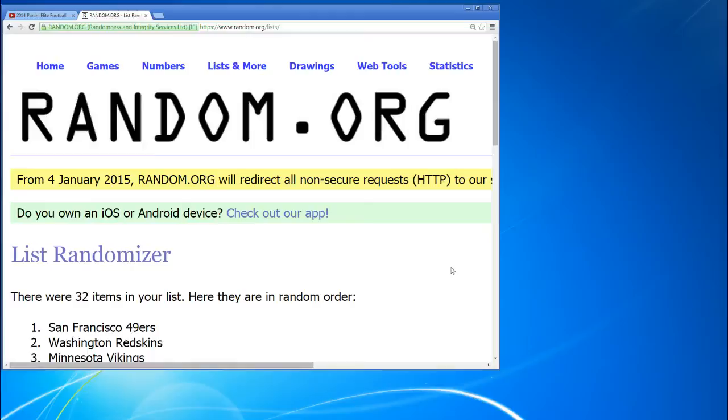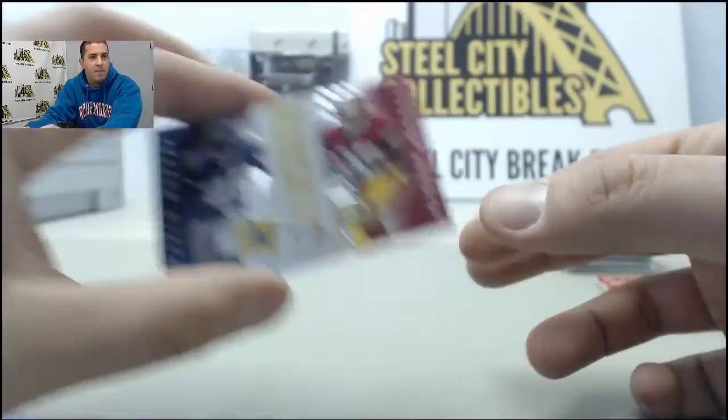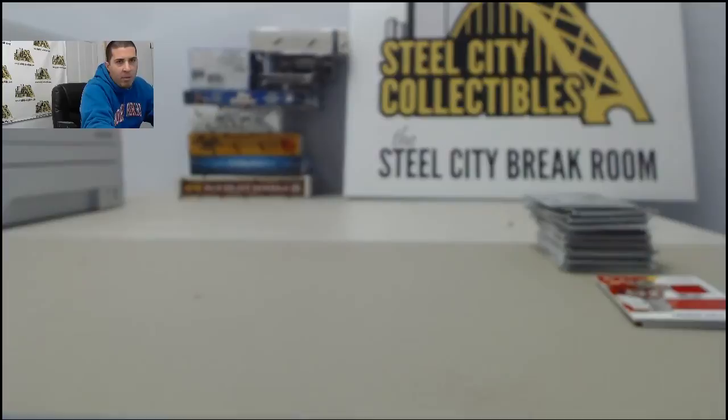All right, next card up will be between the Eagles, Giants, Cowboys, and Redskins. Snap Rassin, that's usually when I start uploading. So probably with a case, it usually takes a little bit longer. So probably around 4:30, I should have them all up, all the breaks from today. So I definitely check back around then.